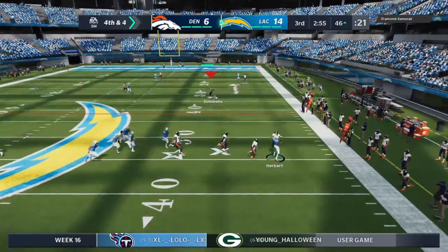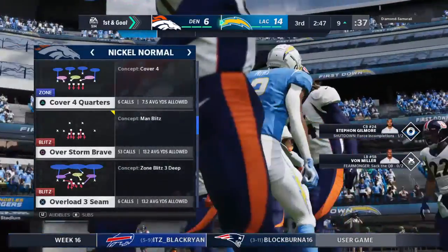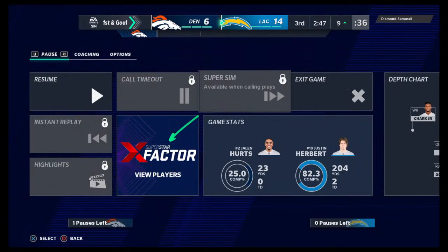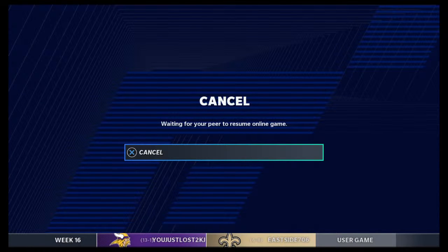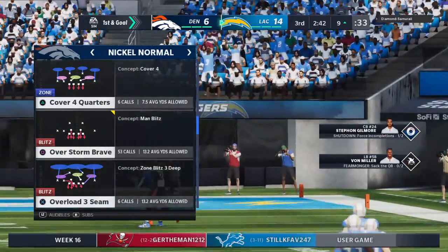Eluding the pressure right. This one out from Mims. Man, it's caught inside the 10. Wow, first and goal. Defensively, all they can do is shake their heads. Not only did they allow the conversion, but a big play as well. The 9-yard line.